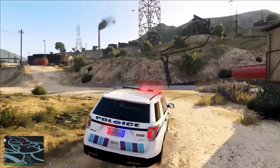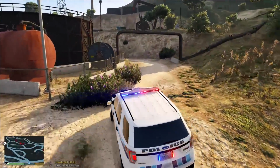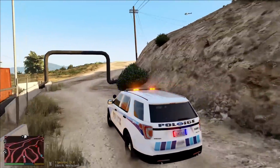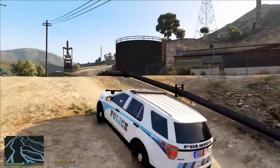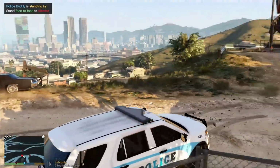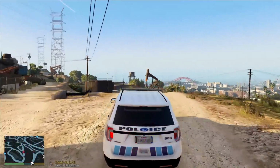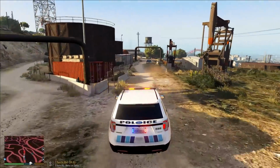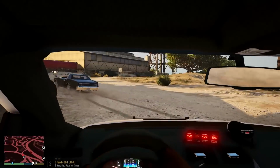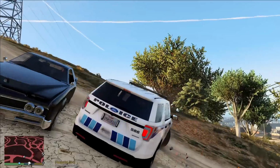It's a good thing we're rolling in this and not the Crown Vic. Oh, he's coming right to us. All right. Let's see if we can get him. Oh, right into us. Come on, man. You smash right into me like that. Think you're gonna get away?